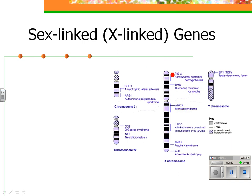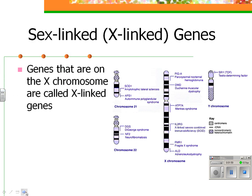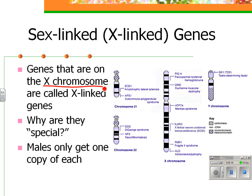So there's a special kind of gene called a sex-linked or X-linked gene. These are genes that are on the X chromosome. They're a special kind of gene because, maybe you can think of it. I'll give you a chance to think of it here a minute. You can pause this and maybe write it down. Males only get one X chromosome.